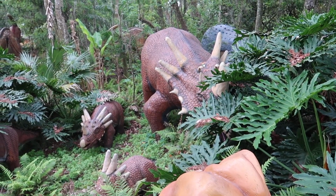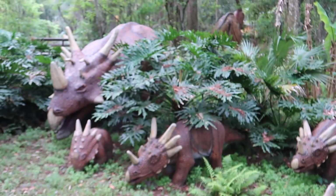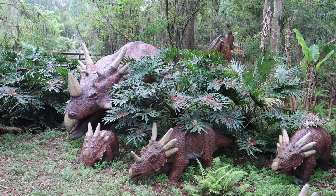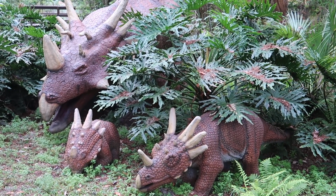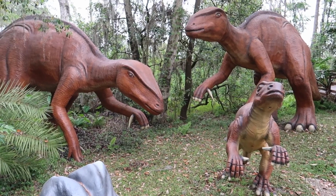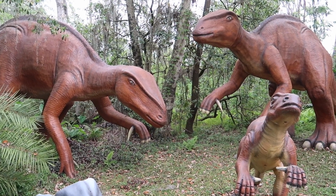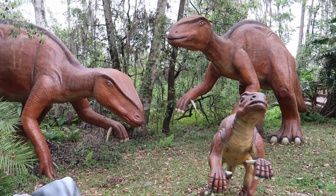Styracosaurus. Very loud bird. Perhaps it's the Styracosaurus making a warning noise. It's the Iguanodon. That is our dino. We've made it! We've made it!